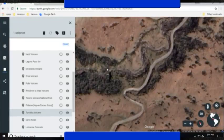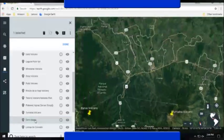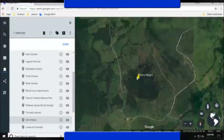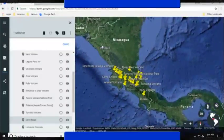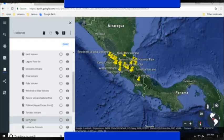Our next one is Sierra Negro, which is not the same as the other one in, I believe it's Guatemala. The other one is over here in El Salvador. So this is a totally different one.